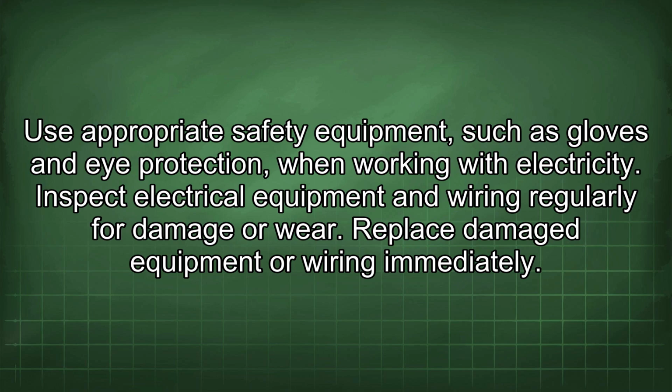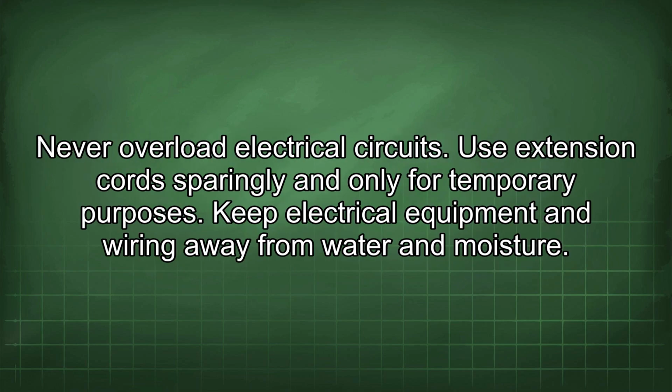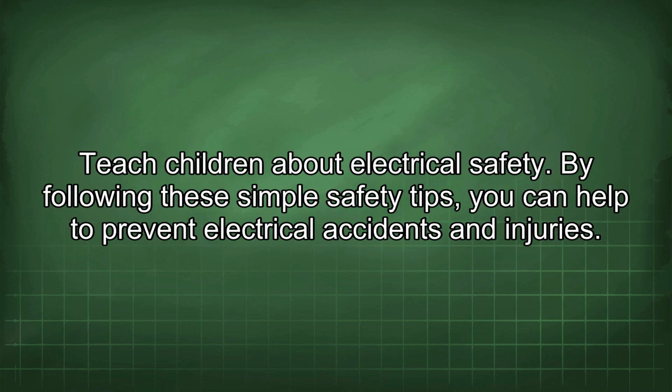Use appropriate safety equipment, such as gloves and eye protection, when working with electricity. Inspect electrical equipment and wiring regularly for damage or wear. Replace damaged equipment or wiring immediately. Never overload electrical circuits. Use extension cords sparingly and only for temporary purposes. Keep electrical equipment and wiring away from water and moisture. Teach children about electrical safety. By following these simple safety tips, you can help to prevent electrical accidents and injuries.